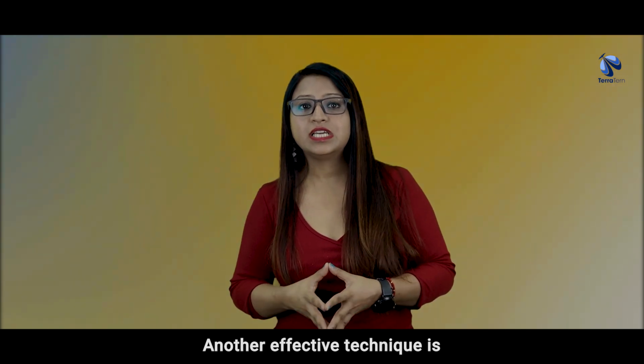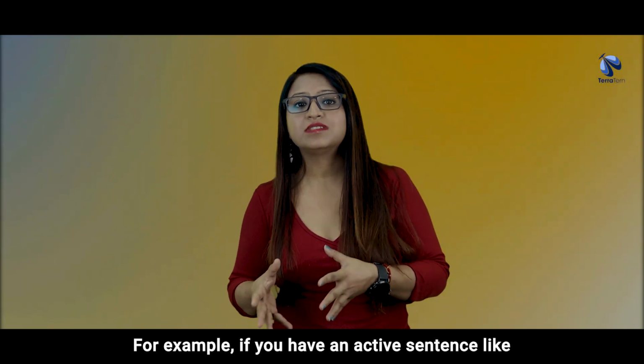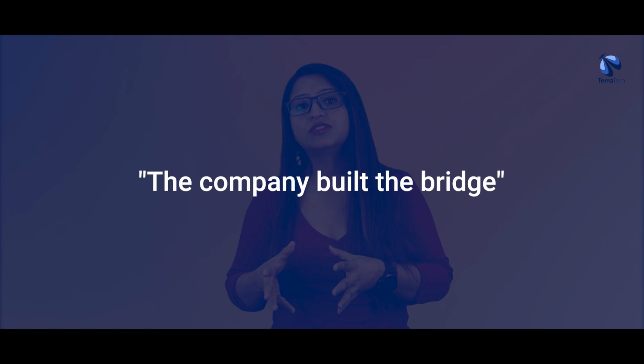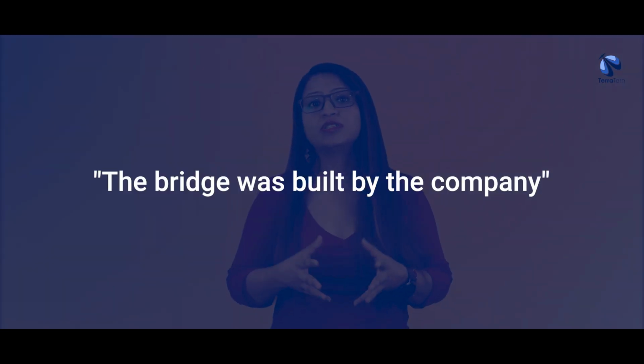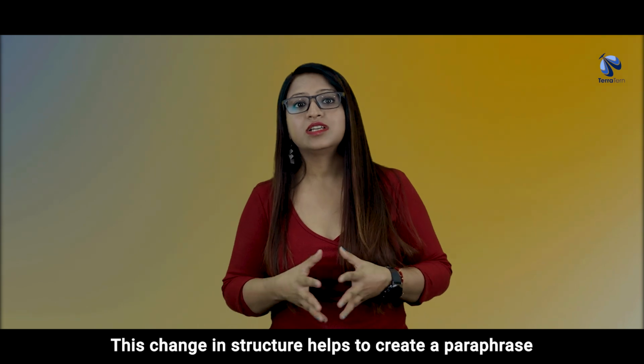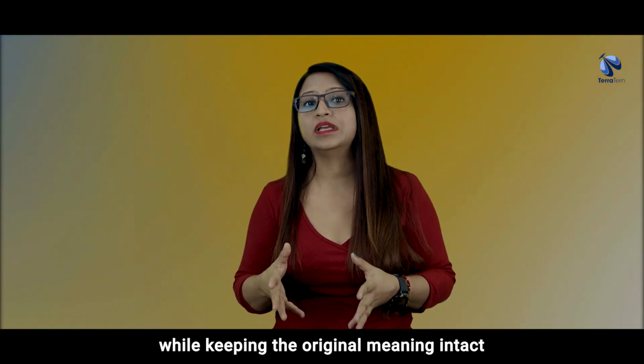Another effective technique is changing the sentence structure. For example, if you have an active sentence like the company built the bridge, you can transform it into the passive voice: the bridge was built by the company. This change in structure helps to create a paraphrase while keeping the original meaning intact.